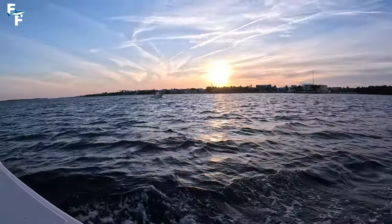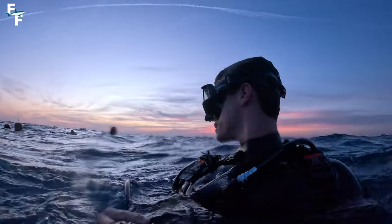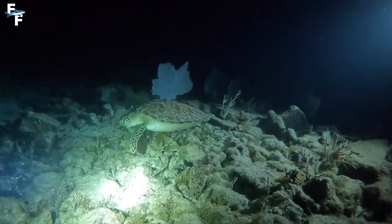Now everywhere down here in the Keys is a fantastic dive spot. I've never seen it at night before, so I'm super excited to see what kind of marine life comes out after dark.